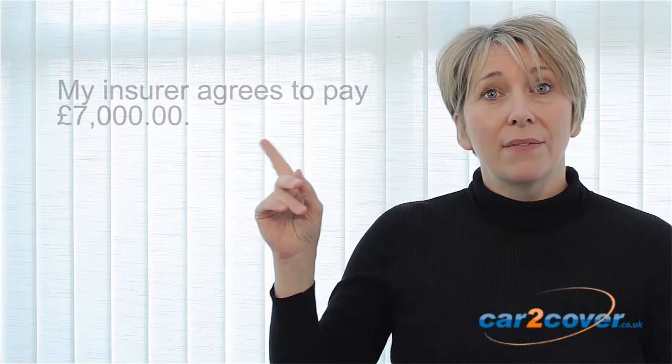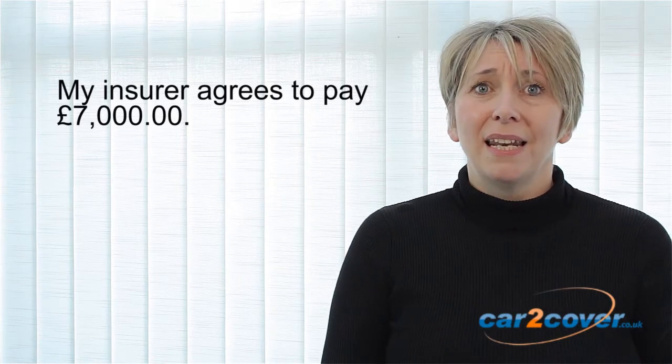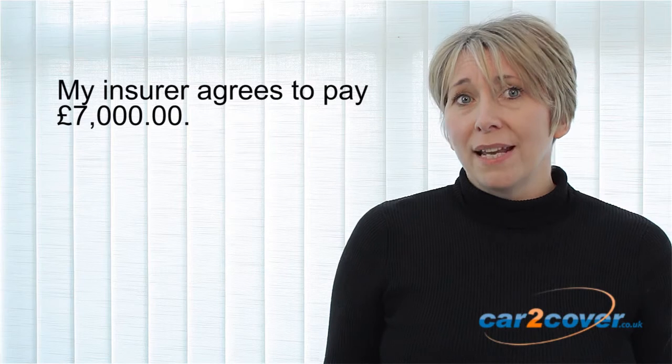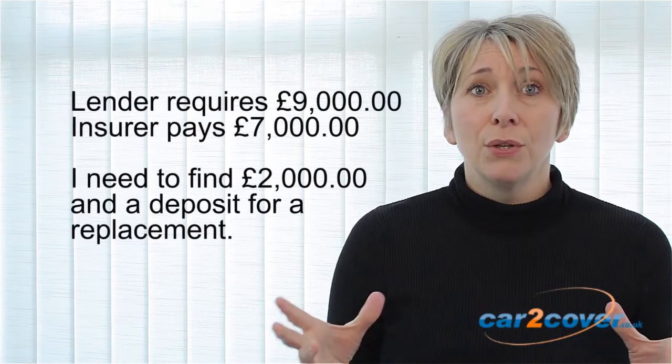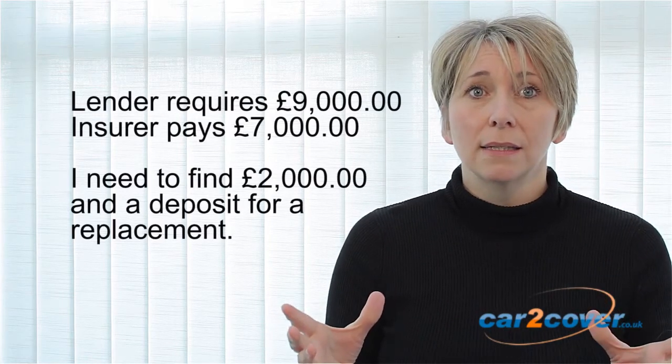Let me give you a simple example. Let's assume I purchase a vehicle for £16,000 from my local motor dealer. Let's also assume 3 years later my vehicle is stolen and my insurer agrees to pay the market value, which Glass's Guide says is £7,000. That leaves me with a problem. I finance my car and the lender is asking me to pay £9,000 to end my agreement, so I need to find £2,000 just to clear my debt.